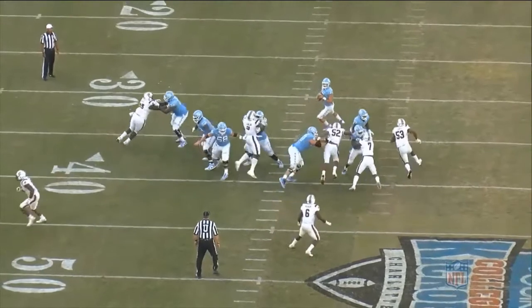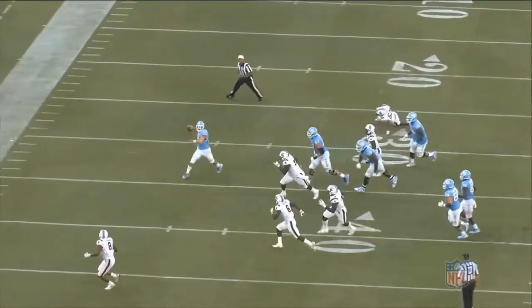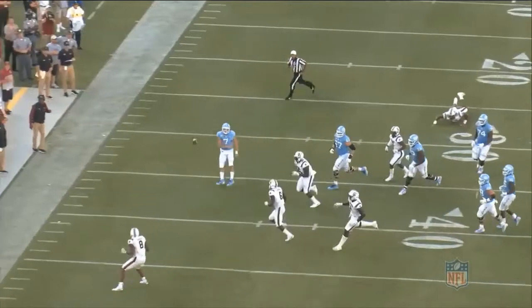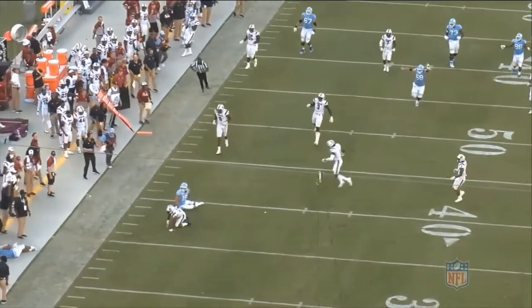Now as we turn to the end zone view, we see that Howell is able to escape and deliver the ball down to Newsome here. Not only does the ball go right through the defender's hands, but Newsome's ability to concentrate and hold on to this ball with defenders around him is definitely something special here.